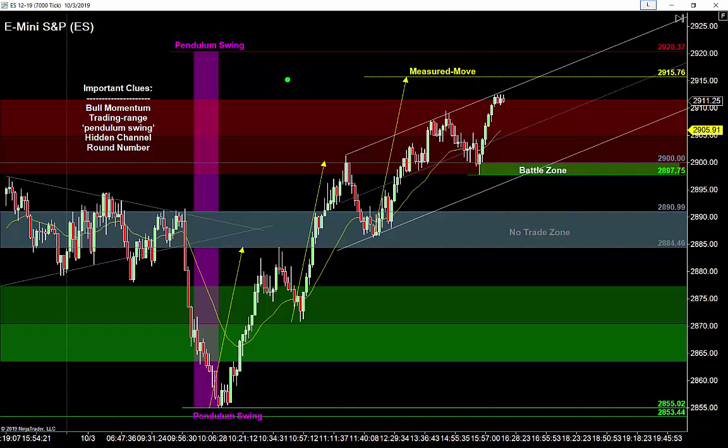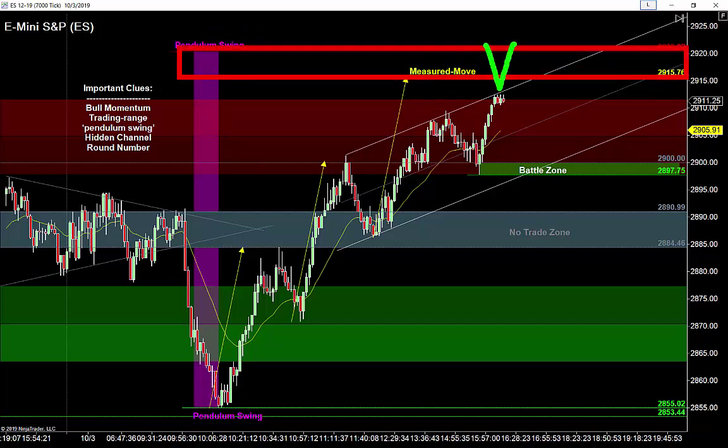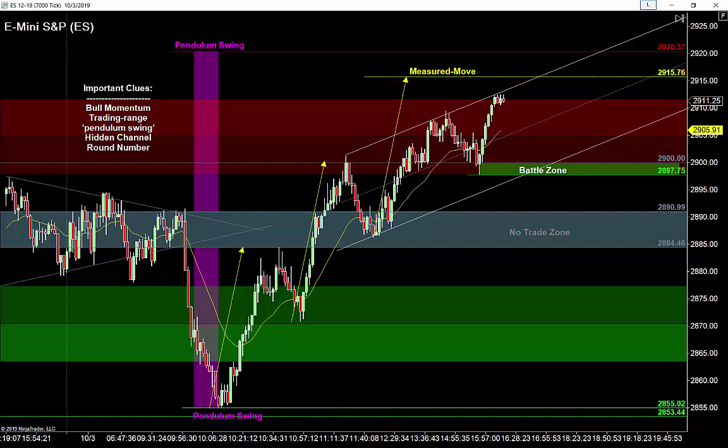Now, how do we sell this market? There is no guarantee that we get that pendulum swing. The pendulum swing is a rough guesstimate, right? I wouldn't say a guesstimate, but it's a general area. This whole area up here is going to be considered a major resistance zone, a major target zone for those buyers, I should say. So there's no guarantee here right now that we are going to keep going higher.